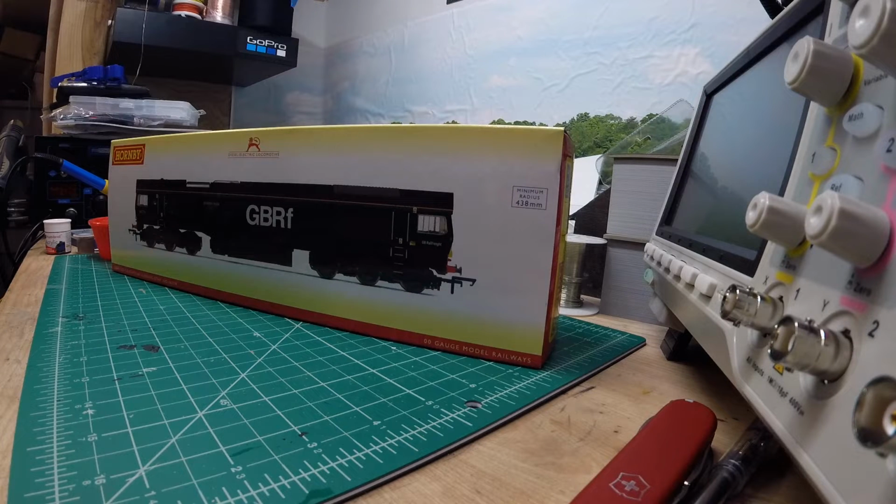So in this video we're taking a look at the new Hornby Class 66. This is OR 3747, which is Evening Star in GBRel freight livery. Now this is a special commemorative GBRel freight livery. It's Brunswick green, which if you are familiar with British Railways steam locomotives, is the same livery that the passenger steam locomotives were colored.